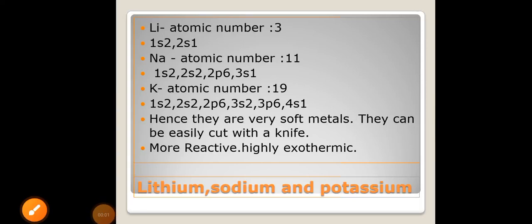Hello students, today let us learn a few more exceptions of metals and non-metals. Coming to lithium, sodium and potassium. See, when we look at their atomic number, lithium has atomic number 3 and electronic configuration 1s2 2s1.